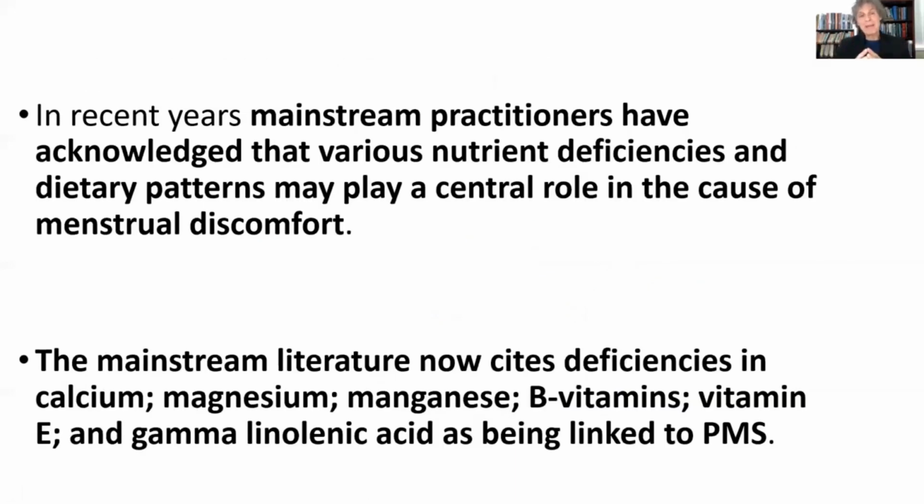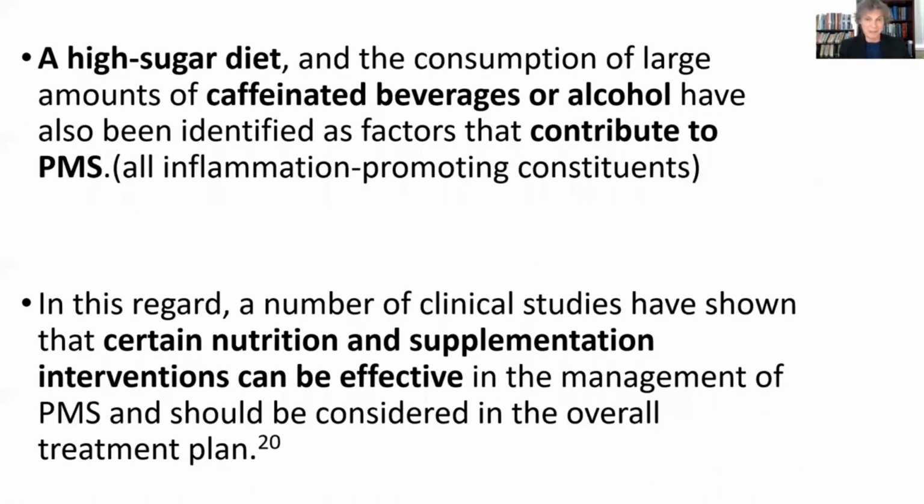So in recent years, mainstream practitioners have acknowledged that various nutrient deficiencies and dietary patterns may play a central role in the cause of menstrual discomfort. The mainstream literature now cites deficiencies in calcium, magnesium, manganese, certain B vitamins, vitamin E, and certain essential fatty acids that are linked to PMS. And they're exactly right in this assessment that they have finally come to, in reaching this obvious conclusion. Certain things are a factor.